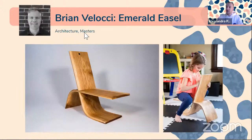This piece, Brian's, is one of my favorites because he's a Canadian designer. He's an LTU master's student, but the border got shut down, and this was something that we had yet another coronavirus situation we had to work around.